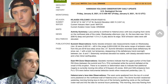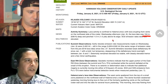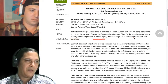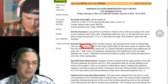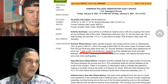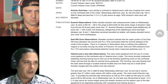All right, and kind of the highlights of the text update, not to read everything to you guys: the lava lake as of Wednesday afternoon, they say 194 meters, 634 feet, 36 feet deep, and perched 1 to 2 meters above its edge. SO2 emission rates are still elevated, they say 3,400 tons a day on January 6th. The text update gives us a little bit more detail there, and it's still in the range of the pre-2018 lava lake. So a brief steepening of the deflationary trend of the tilt, few earthquakes and tremor, nothing on the east rift. It's all still the same information that was there before.